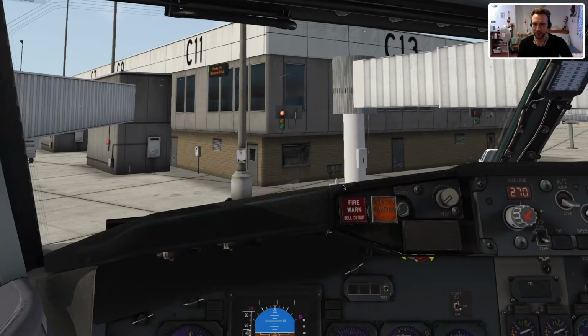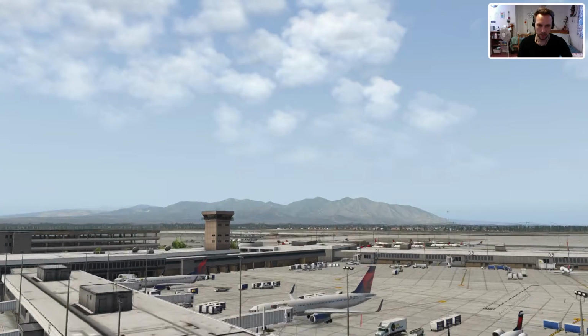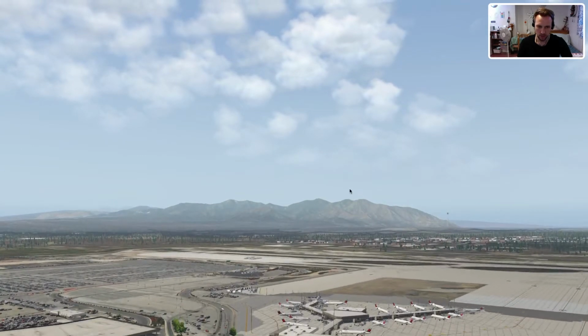Hello folks, welcome to Salt Lake City Airport from MisterX, also known as Short Final Design. Now, it's a very exciting airport for two reasons. One is from MisterX, second, its location.